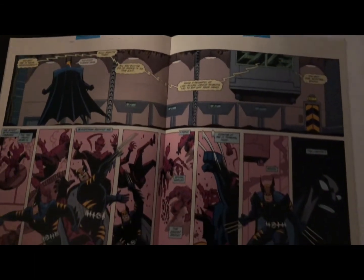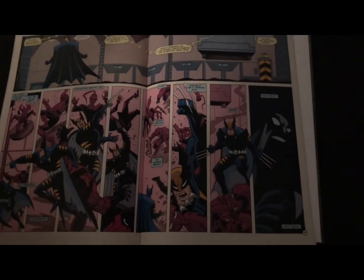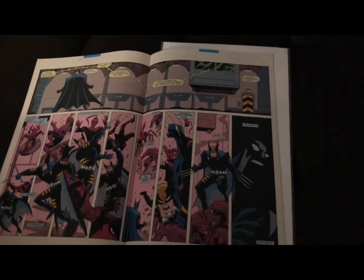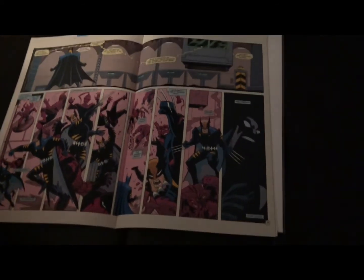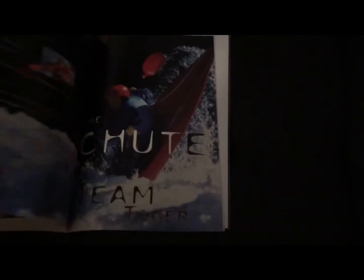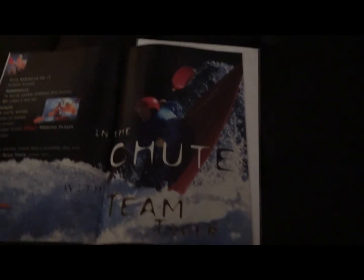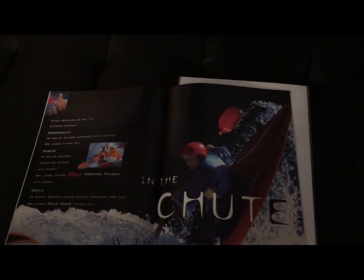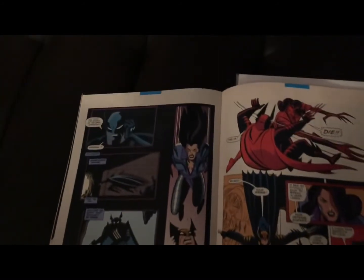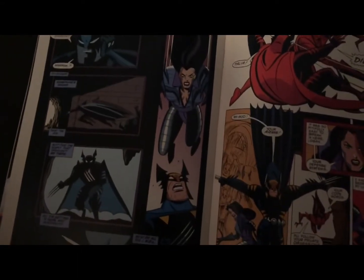And more action and some action beats. The artwork is well in line with, I really like that style from Batman the Animated Series and the comic books. So that is still on point. I still really get that good kind of vibe from it. Whitewater rafting? Okay. Ad for whitewater rafting.